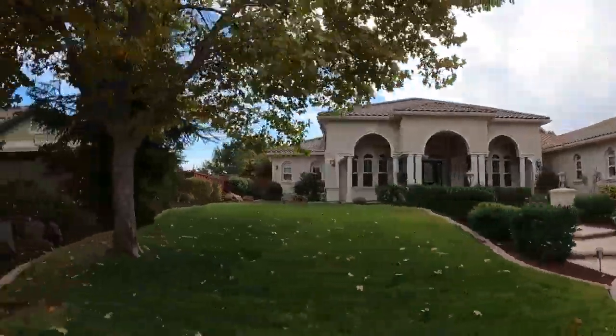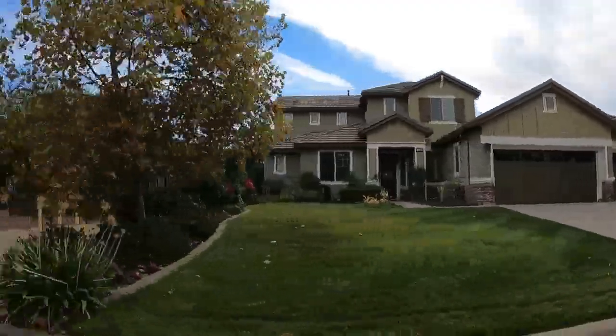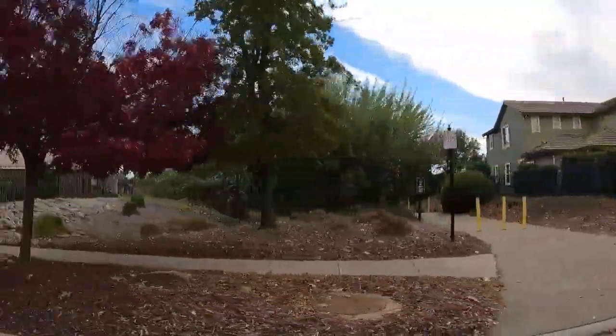Now, there are going to be about 450 semi-custom homes, about 100 custom homes, and there's even going to be some lots still available for sale right now. Now, there are going to be some pros and some cons when you're living out here in this community.